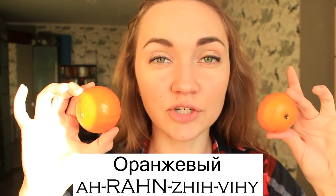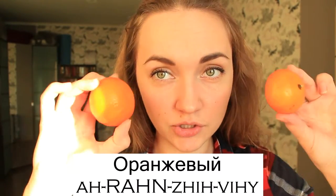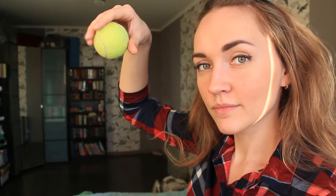What is this color? This is orange. Оранжевый. Wow! This color is yellow. Желтый. This is blue. Actually, I think this is for a bag.